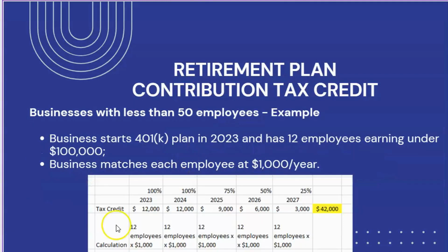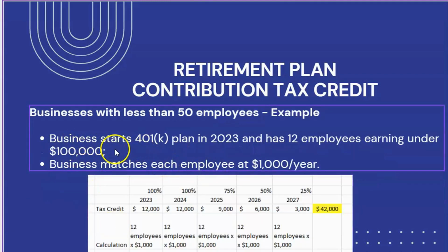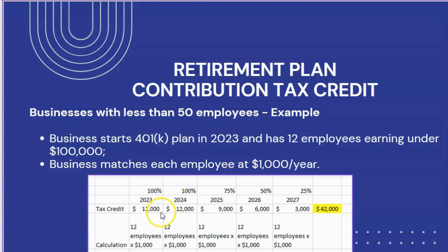I'm going to show you a real life example. A business starts a 401k plan in 2023 and it has 12 eligible employees. So these are 12 employees earning under $100,000 each. The business matches each employee at least $1,000 per year. And that's the max, the credit per employee per year.